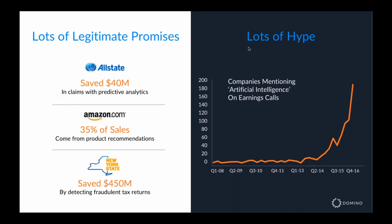And even more than the wins, of course, is the hype, right? So if you look at the earnings calls of publicly traded companies, amazingly, how often do they talk about artificial intelligence? Well, it's through the roof. It came from nowhere to being on all these calls. And what's happening is, the CEOs of these organizations are trying to get people excited about the stock and the future of the company. And they're all recognizing that artificial intelligence, predictive analytics, data science, all of these things are a way that's going to make organizations better.